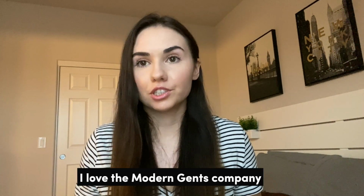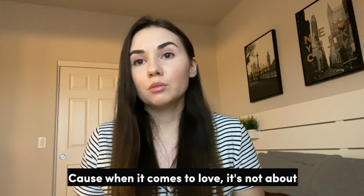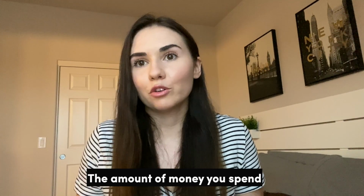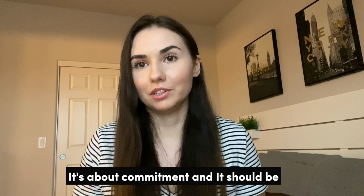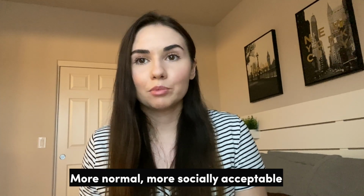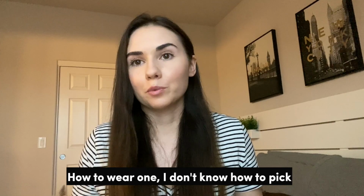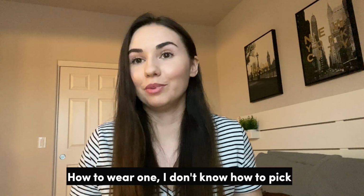I love the Modern Gents company and I love the idea behind this company. Because when it comes to love, it's not about the amount of money you spend, it's about commitment. And it should be more normal, more socially acceptable to have several rings. Because I just don't know how to wear one. I don't know how to pick.